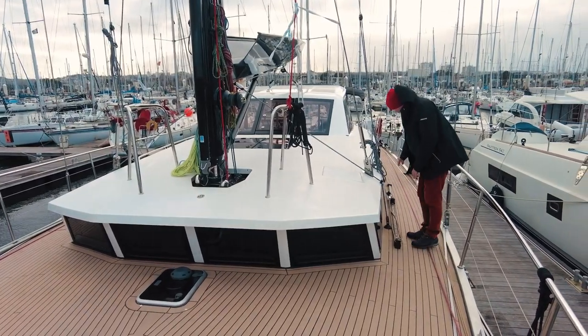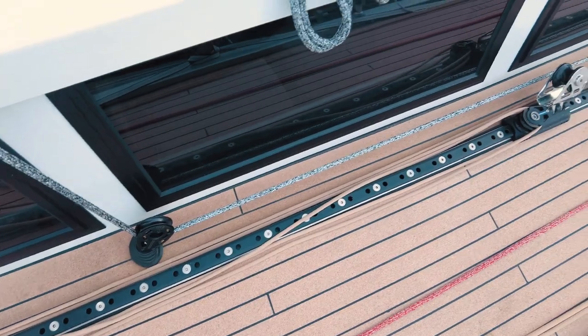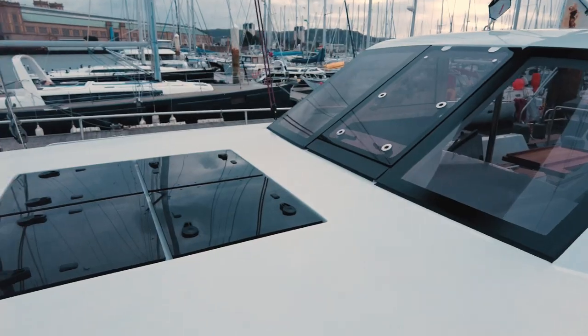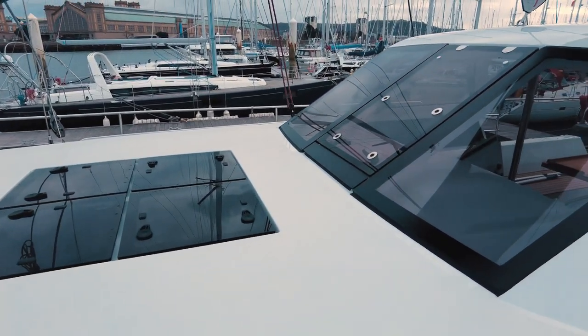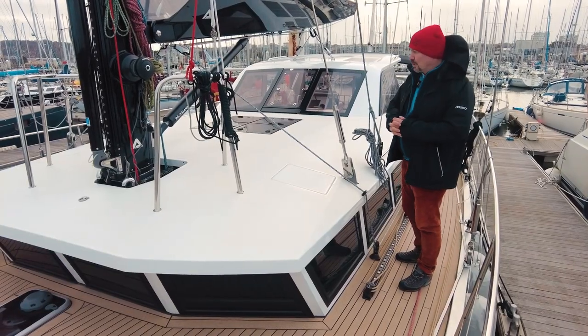Pay attention to the Genoa track. I think it is very well sized. This element alone demonstrates that this is a sailing boat and not a motor sailing one. There's an interesting arrangement of hatches. As you can see, there are four identical, evenly distributed hatches. They will provide very good ventilation and very good natural airflow.